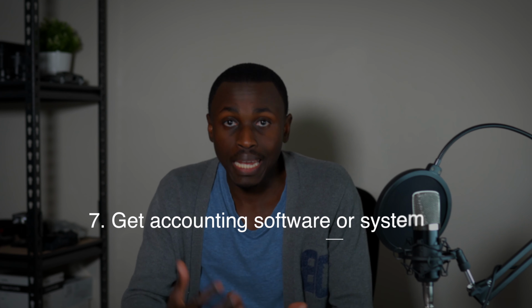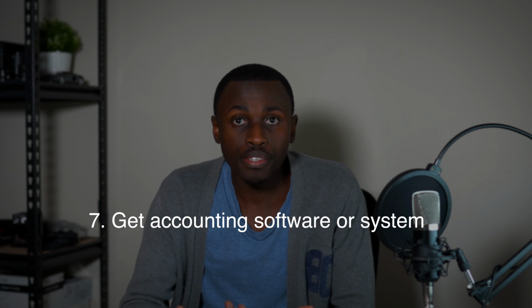Now, point number 7, it's having an accounting system. An accounting system like MYOB or QuickBooks allows you to essentially track what's coming into your account, what's leaving your account, all your financial expenditures, and also handle your tax.